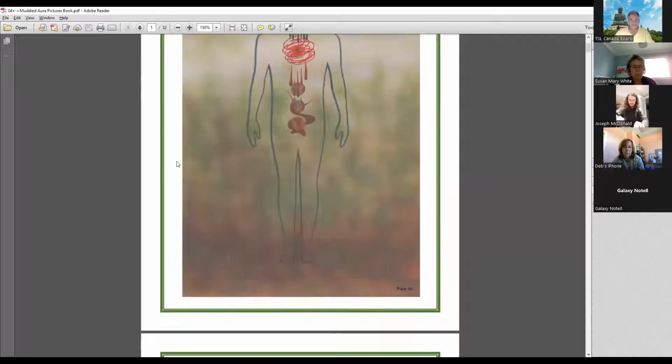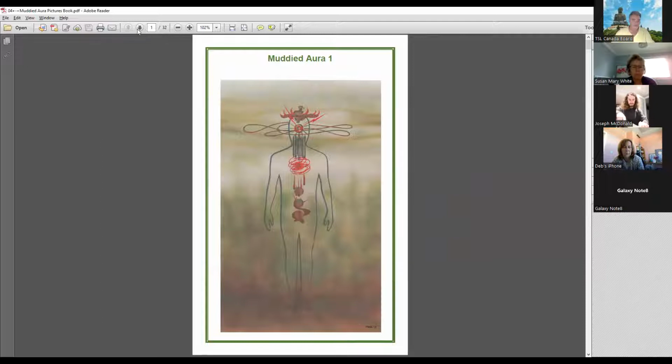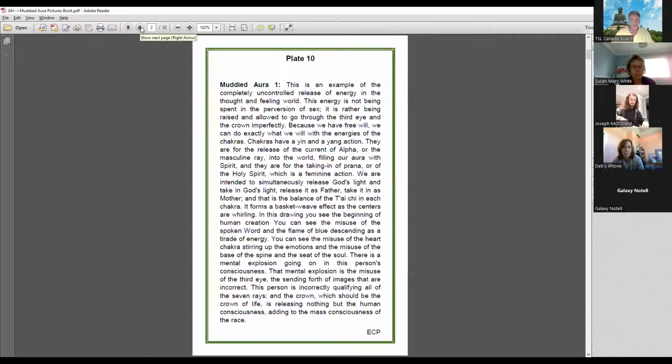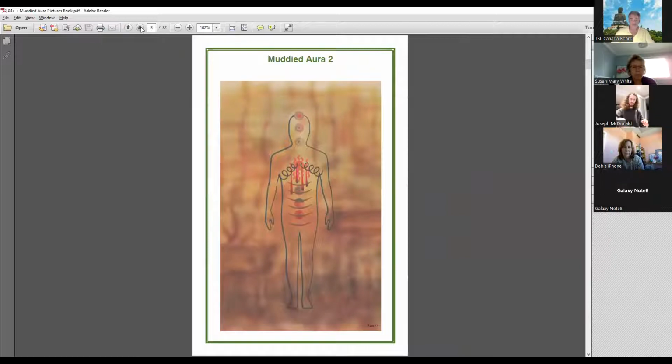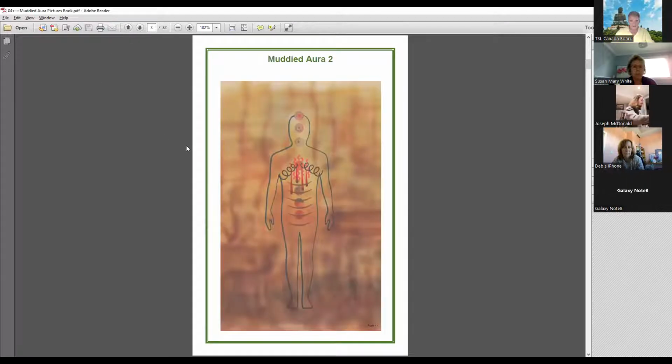So each of these images is worthy of your study, and the accompanying text explains the release of energy into the aura, what it looks like, why it's there, and how it affects you. Muddied aura number 2, misqualification, filling the aura with brown. The sinking feeling you get in the belly when you contact human creation sinks all the energy down, down, down. Direct action of psychic consciousness coming out as a psychic hook. A lot of people walk around in that condition.